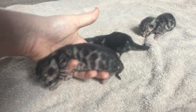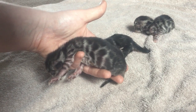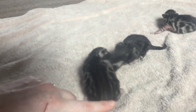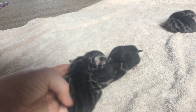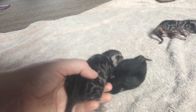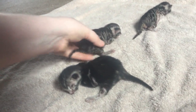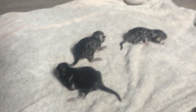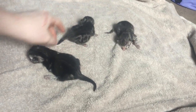You can see all those beautiful spots. Very contrasted. And a lot of this will lighten up. In a brown kitten, a lot of times this black back will turn into a bronze. It will change into a bronze, but you can see the spots coming up. Very contrasted. They almost look like they have charcoal qualities, to be honest, just because of how dark they are. The black is really black.